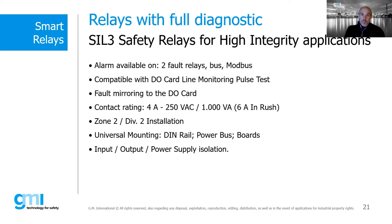So the relays also have alarm capability, with two fault relays through bus or Modbus. They are also compatible, as we have seen, with the pass testing from the DO card. They are also compatible with the fault mirroring to the DO card. Basically, on all systems, you can mirror the fault. We can mirror the fault from the relay directly on your DO without the need of using an additional DI card. The contact rating is 4 amps and 250 volts.